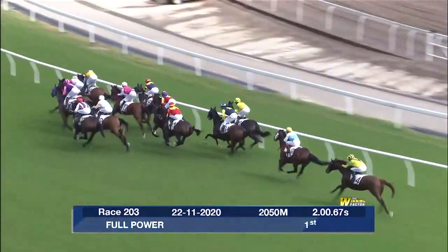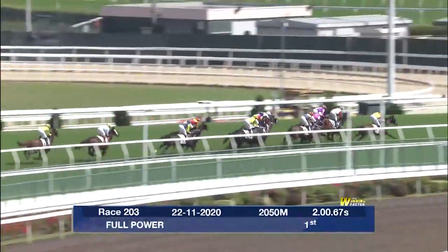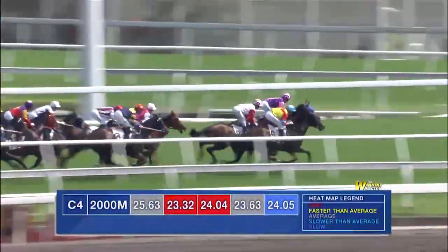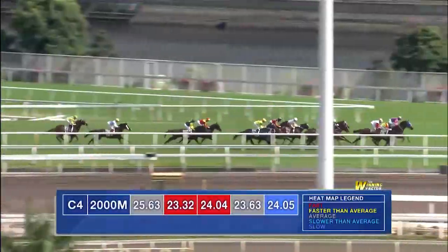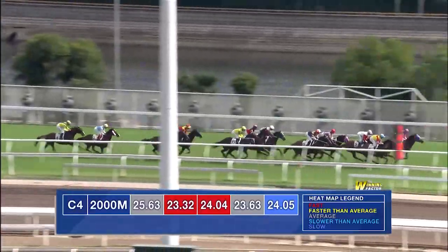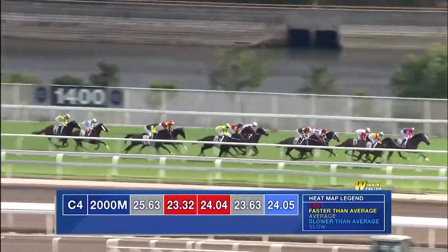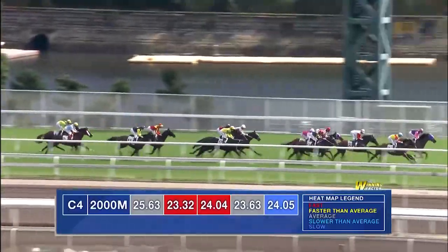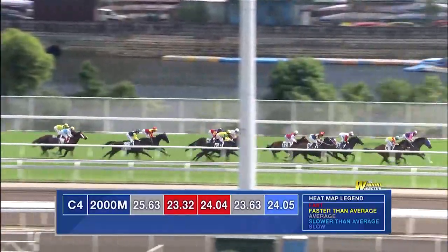Full Power goes to the front straight out of the gates, but I want to point out that the heat map here shows that second sectional, 23.32 seconds, extremely fast. Almost 7 lengths faster than the average for a race of this class during that section, and it would be fast for any class. So it isn't like Full Power cruised along at his leisure in this then sprinted away.